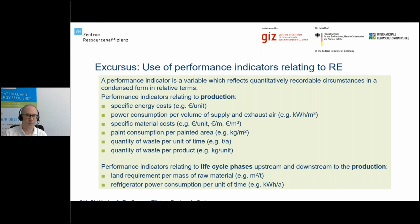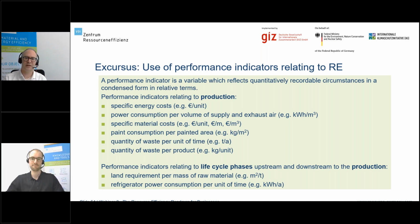Waste per product can be implemented. So this will just give you a quick overview how different performance indicators can be used. Other performance indicators that relate to life cycle phases can be the raw material production. Regarding the raw material production, it can be the land required per mass of raw material in this case, or in the use phase, here is an example, the power consumption of a refrigerator per unit of time.